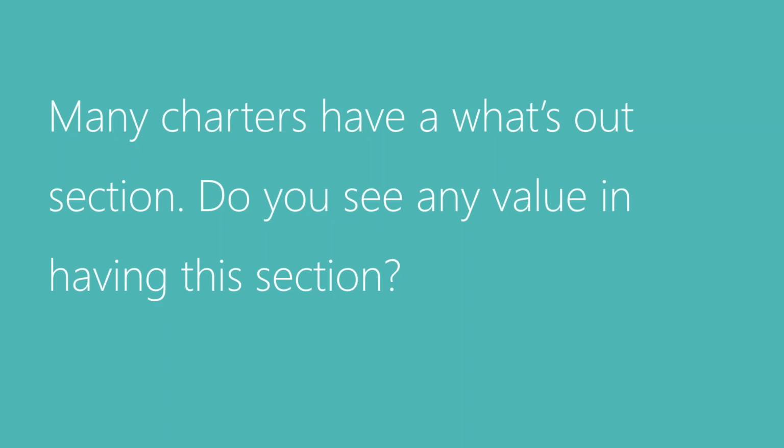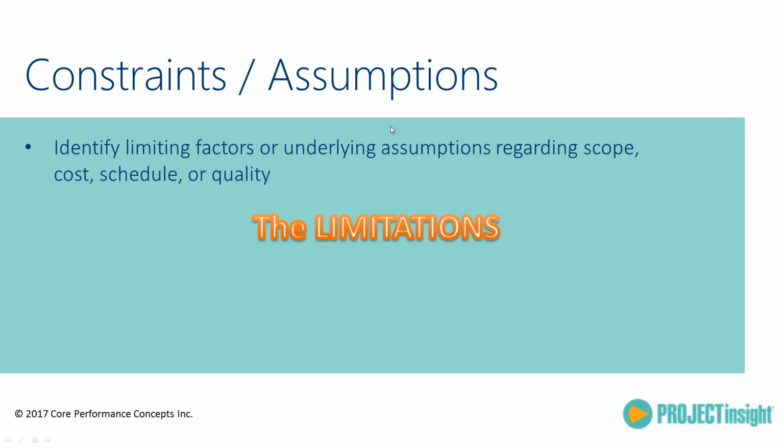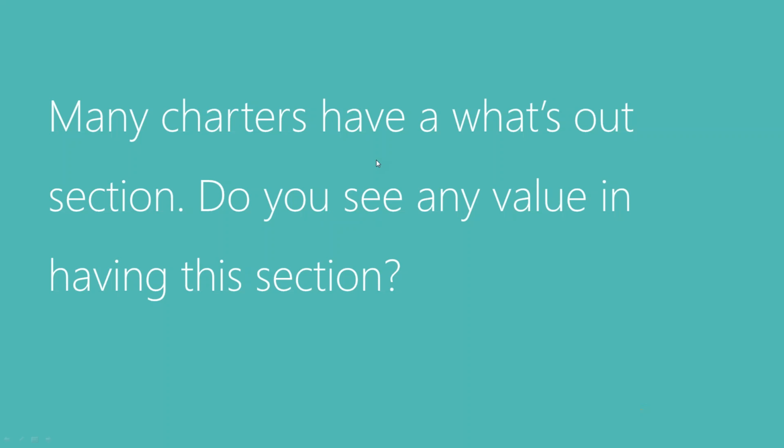So there's another great question. Many charters have a what's out section. Do you see value in having this section? Absolutely. If there's no specific box or section for what's out, then I would say you can use the constraints. You can use an assumptions area. You can also make it in the requirements area. This is not in scope. So any place you put it, it's always valuable to have what's out of scope.